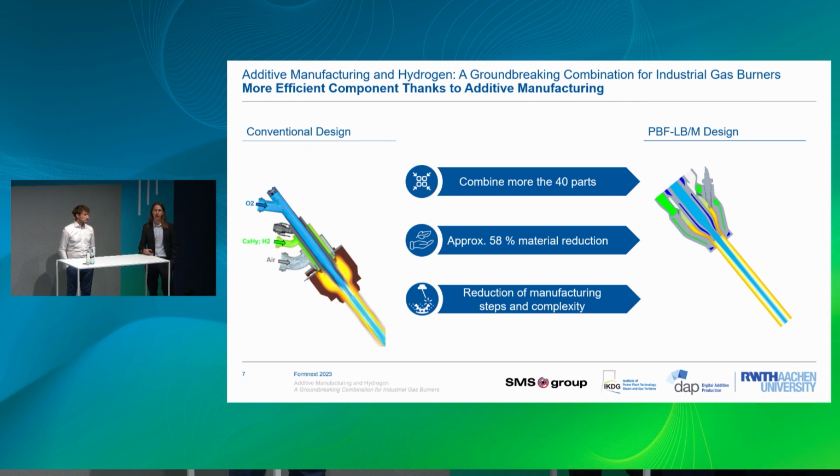So we can streamline all these manufacturing steps within one additive manufacturing step. And also we can really reduce the material with this AM design, which is not only economically and ecologically beneficial, but also really reduces the manufacturing time within additive manufacturing.